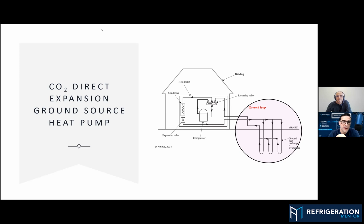Parham, welcome. How you doing, brother? Hi, Trevor. Hi, everyone. Thank you so much, Trevor, for the invitation. It's always a pleasure talking to you and discussing these very interesting CO2 projects. Excited to be here and talk.